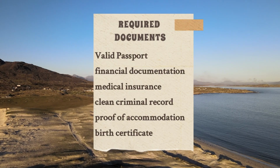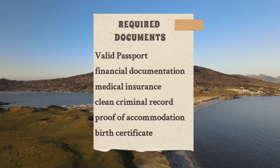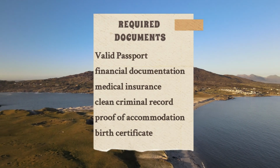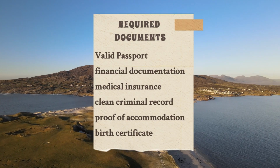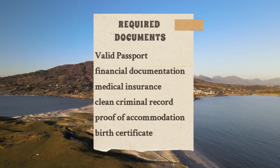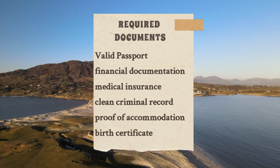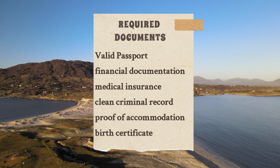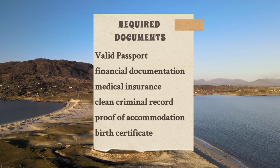Third, proof of private medical insurance. This must be a policy with no copays and no deductibles, valid for at least 1 full year, and it must provide full cover in private hospitals in Ireland. The insurance company must be authorized to operate in Ireland. Make sure to get quotes from providers like VHI, Laya Healthcare, or Irish Life Health before you apply so you have this documentation ready. Fourth, you need a clean criminal background certificate.